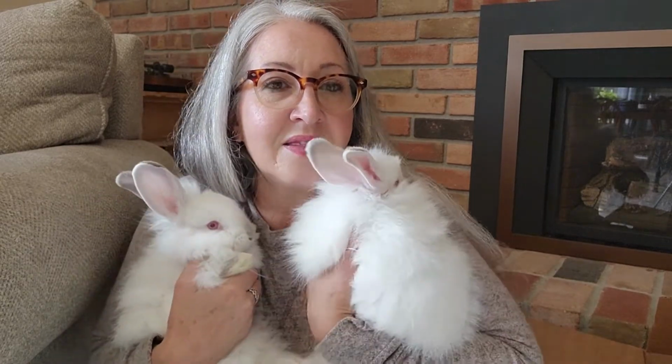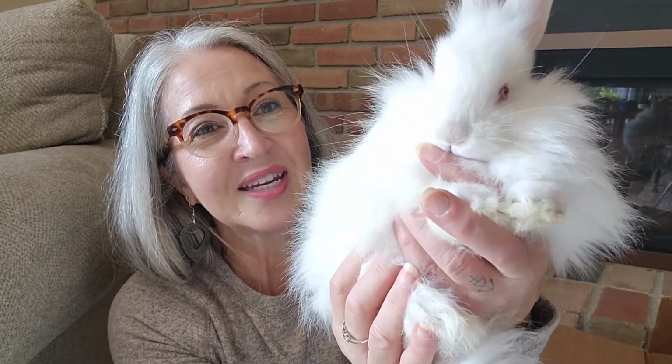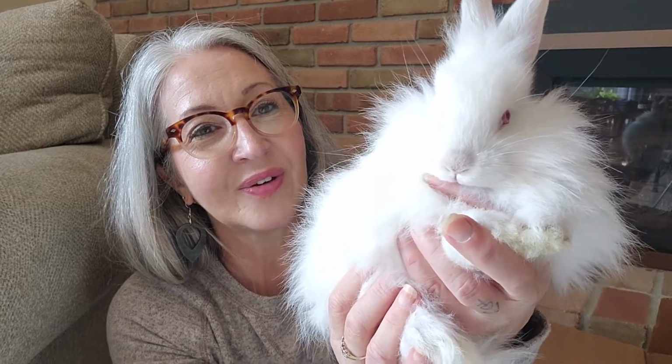So when I say tipped, hopefully the camera's picking that up. Can you see the lilac on there? And when they say lilac and blue in rabbit coloring, it really does have a blue or lilac hue to it. And you can see on his nose right there, there is coloring there.